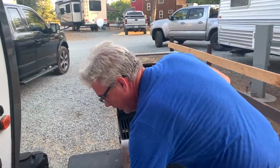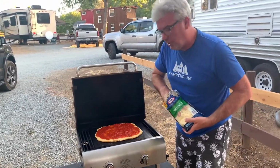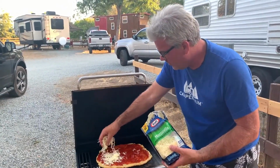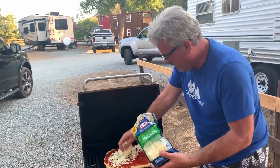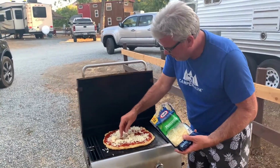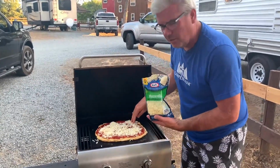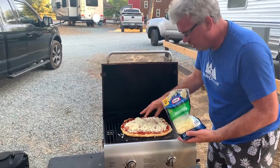Now the next thing I need on here is some cheese. So I've got some shredded mozzarella cheese. Again, you could use the fancy stuff that you shred yourself. Just like nachos, we like our pizza layered. So I'm putting some cheese on here. And by the way, the grill is off completely right now. So just a little cheese. Don't judge. It might be a lot of cheese, but don't judge.